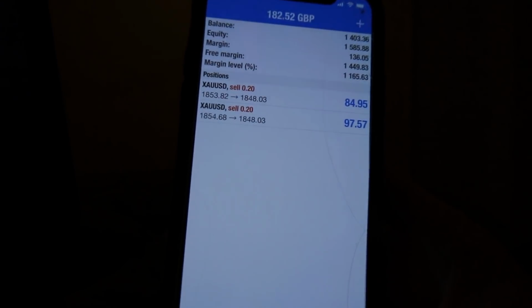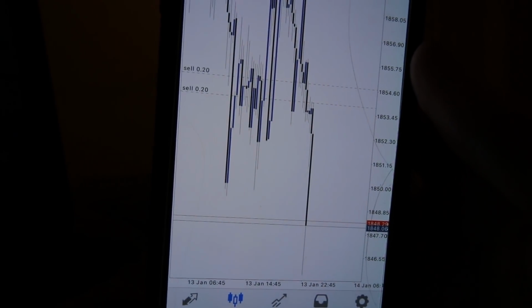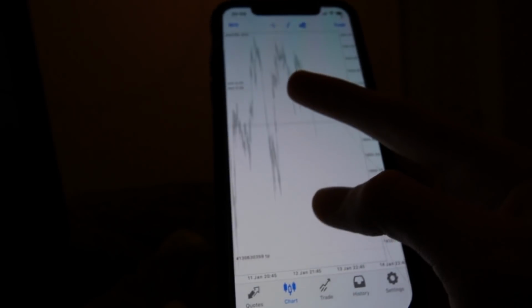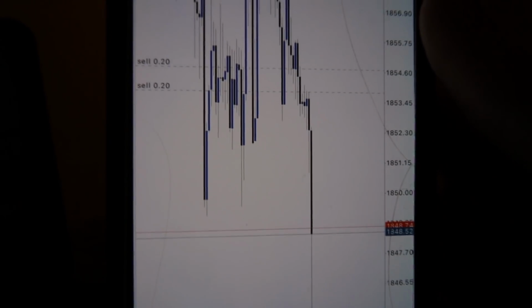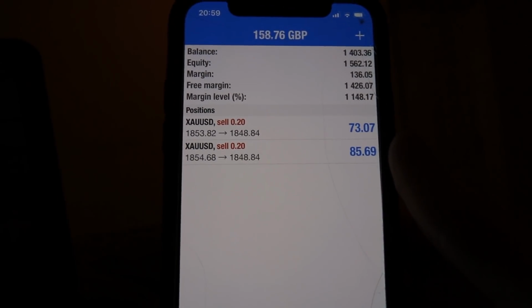£190 floating on gold, if you look at these entries. Entered, bang, drop. Oh, perfect entries. Probably going to hold for a bit more. We could target these lows down here, but yeah, perfect entries. Let's see what we can do.